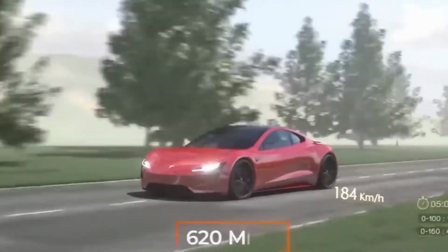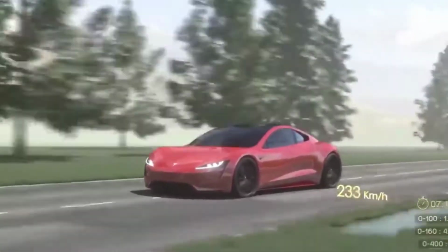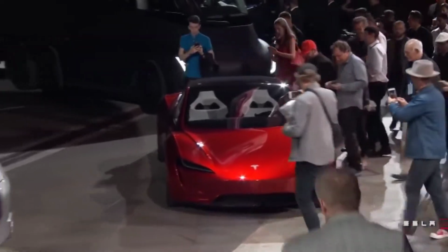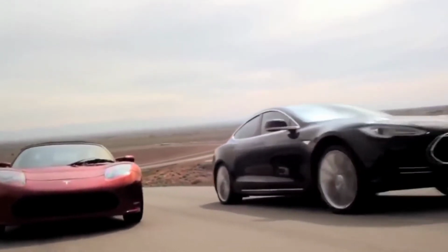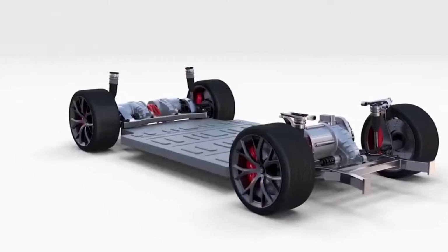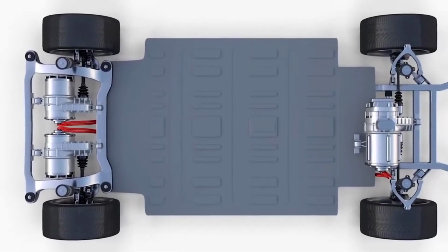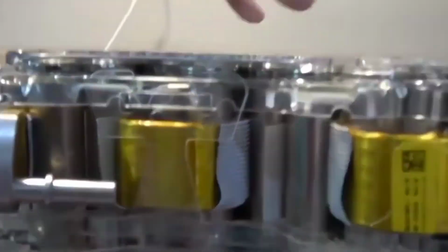If that isn't fast enough for you, Tesla is also installing a faster version with the SpaceX package, which will sprint from 0 to 60 miles per hour, according to Musk. Even though this version features cold gas thrusters for zooming, Musk is worried about the speed and advises those with medical conditions to avoid it.